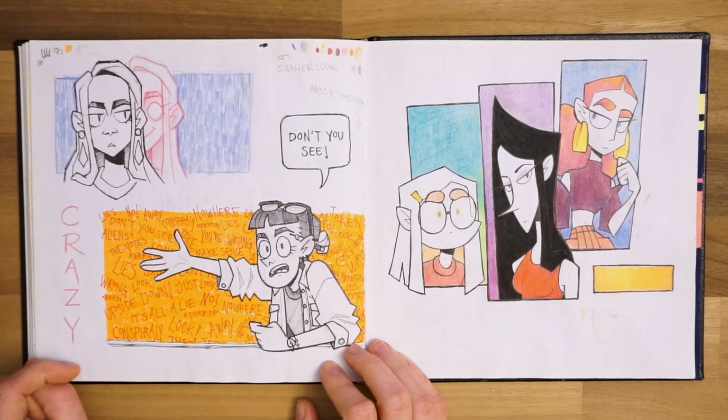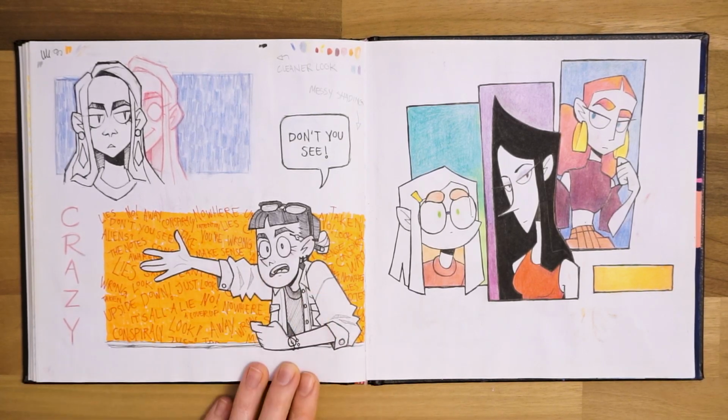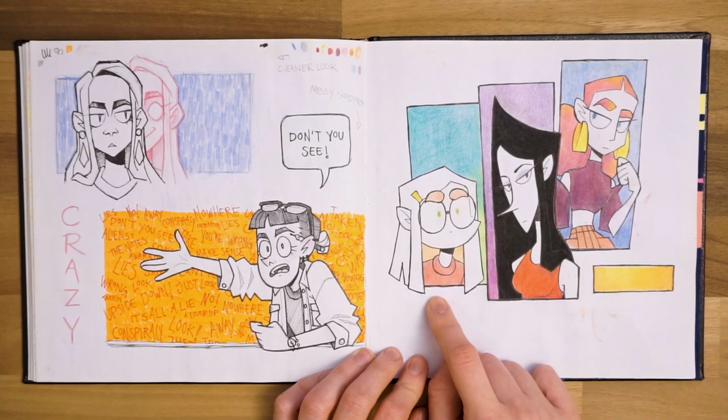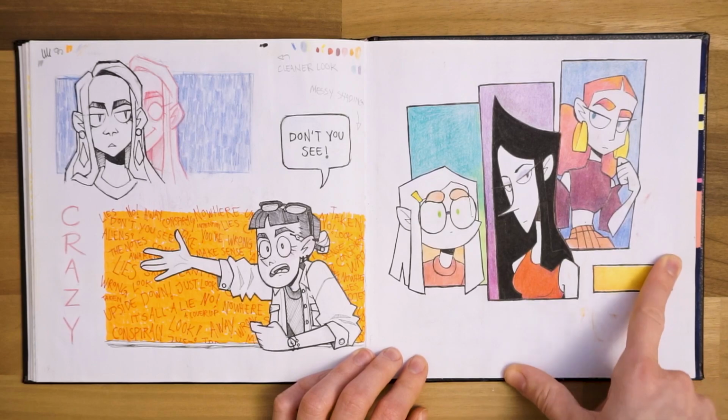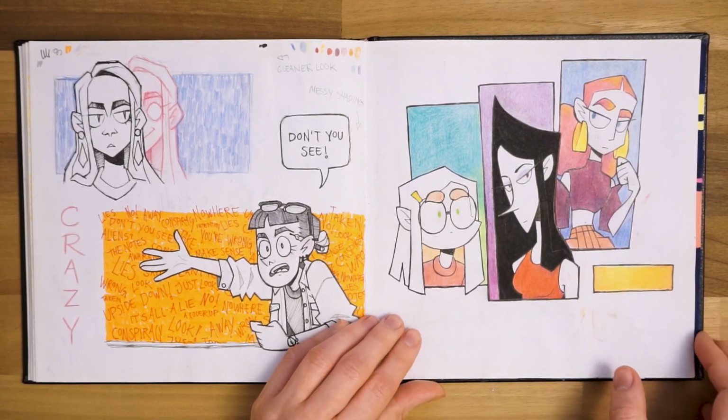I think I was going a little stir crazy here. This is also in the middle of the pandemic. So I was living with my parents and I really needed to get out of the house. These are the characters for that murder mystery thing after I finagled their designs a little bit.